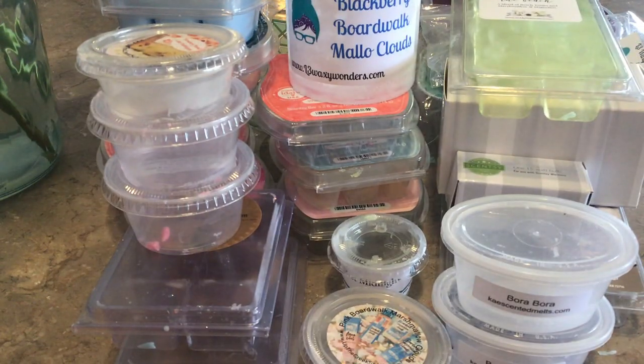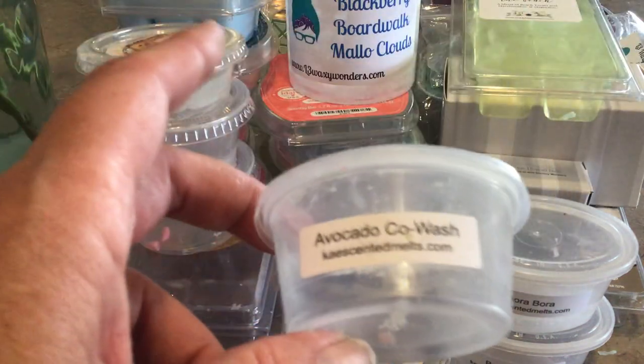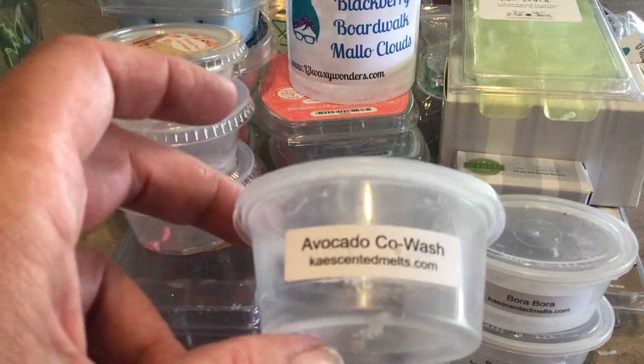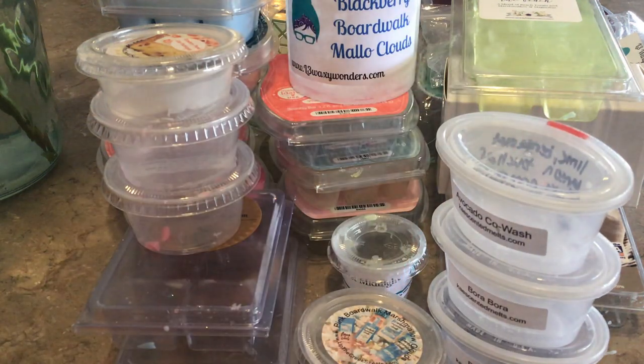Another one from Kay was avocado co-wash. Oh, loved this one too. Did half of this in my master bathroom and the other half in my bedroom. This is a Lush dupe. It is lime, bergamot, lemon. It says a touch of smoke. I don't get that. Even on cold, I'm not smelling anything because when I hear touch of smoke, I think campfire. So this was great. And she is transitioning over to doing clamshells. So I think maybe she has some scent shots left on her site, but I'm excited to try her clamshells.